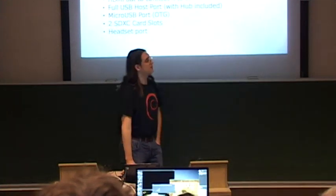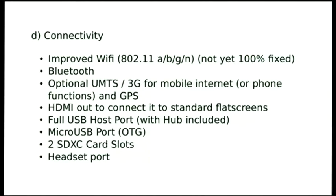Okay, let's go to connectivity. Wi-Fi will be improved. We haven't yet decided on the chip, but it will probably be 802.11a/b/g/n. Maybe only b/g/n, because A is not really used widely anymore, but you will have 2.4 gigahertz and 5 gigahertz available. It will have Bluetooth, not yet 100% sure if 3.0 or 4.0. As mentioned, optional UMTS 3G and GPS, because that's built into the UMTS module as well.